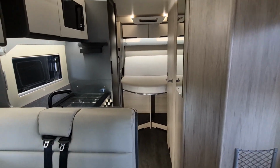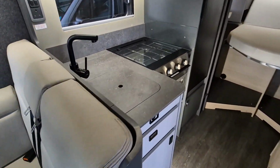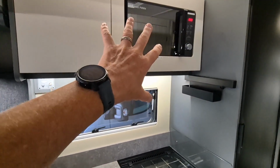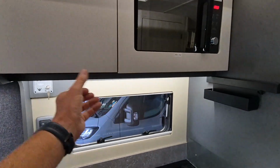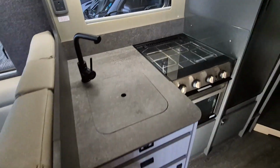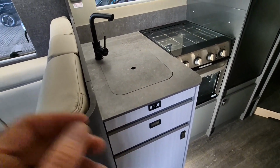Looking towards the back of the van, you have your kitchen: sink, hob, oven, mains powered microwave, only works on mains power, and then bits and pieces in all of these, pots and pans and the like down there.